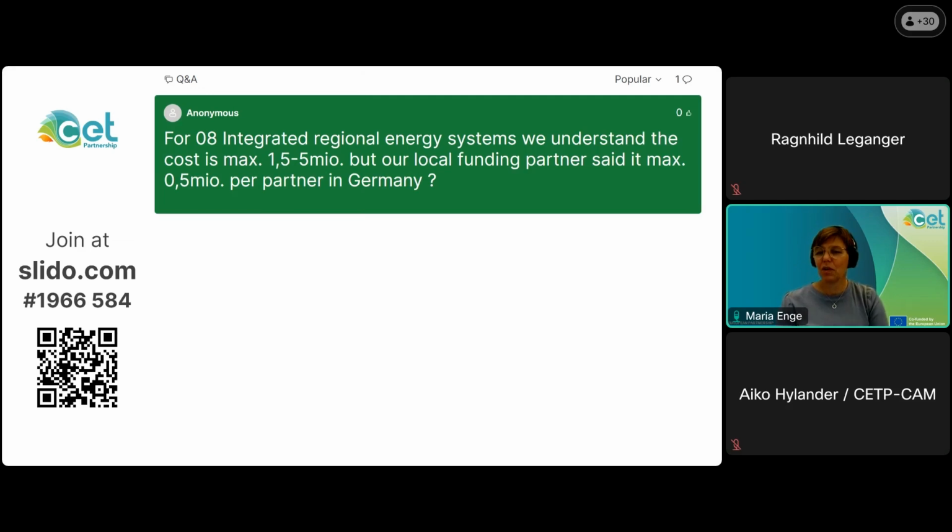And the call module budgets are indications, because the money comes from the funding organizations, so they have the limits for the partners. I hope this was understandable. If not, maybe you could open the microphone and ask.